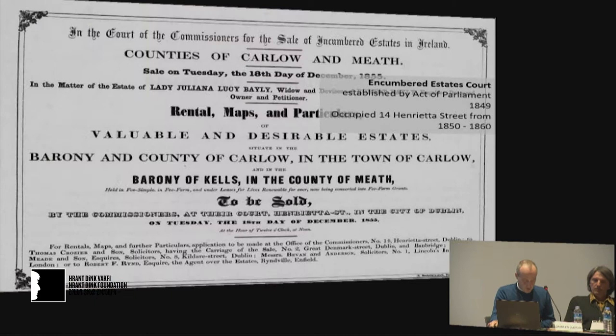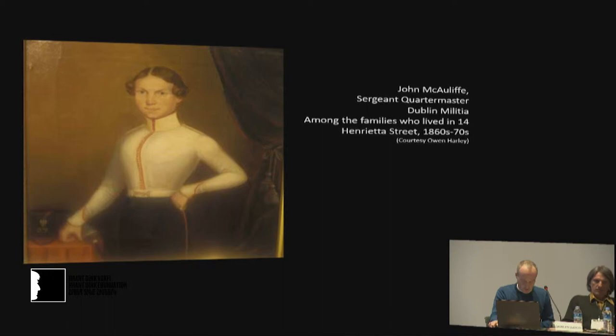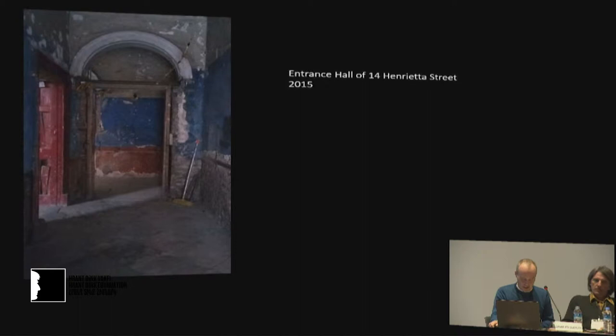Number 14 was converted to the headquarters and courthouse of the Encumbered Estates Court, which was established by an Act of Parliament in 1849 with powers to sell the bankrupted landed estates of Ireland with parliamentary title after the Great Famine of the 1840s. And it was repurposed then as a hostel for military families, and ultimately in 1878 it was divided up into 19 tenement dwellings intended for the urban poor. The 100 people living in 14 Henrietta Street in 1911 were joined by 850 other people living in the street's 15 townhouses, while across the city over 30,000 people lived in one-roomed tenements in conditions considered unfit for human habitation.